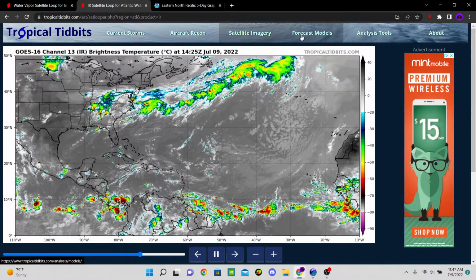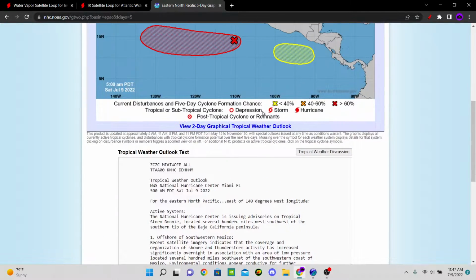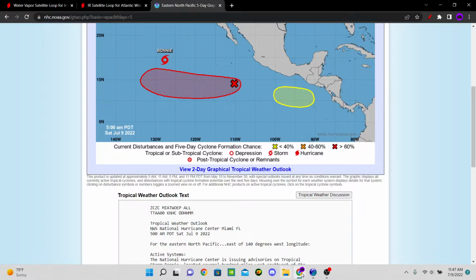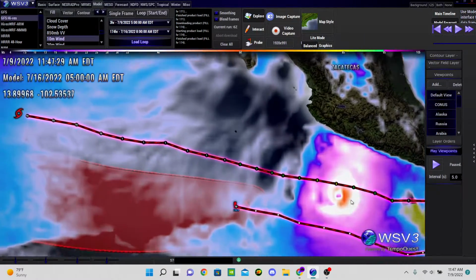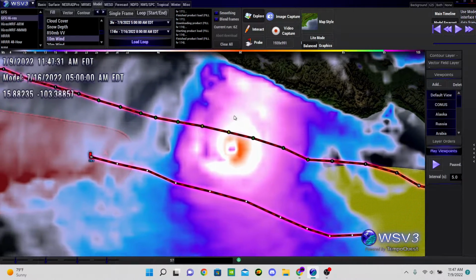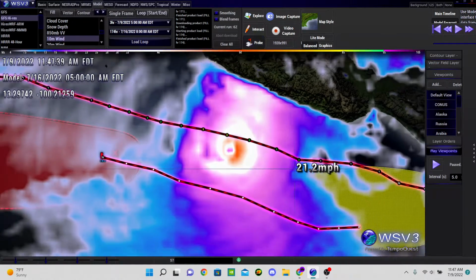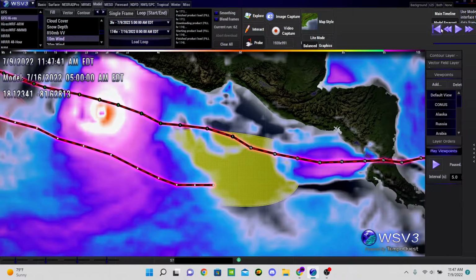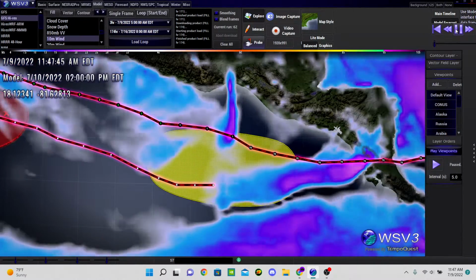Not much else to say here, but we also have another AOI with 20% odds of formation south of Mexico here. I can check in on that quickly. Right, so on the GFS, this is almost a hurricane here in 7 days, this is next weekend. Right, so this is a 70 mile per hour tropical storm, so almost a hurricane in a week. I think they show it forming. Let's go like this and see.